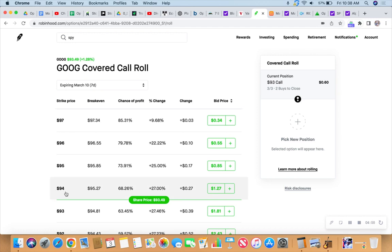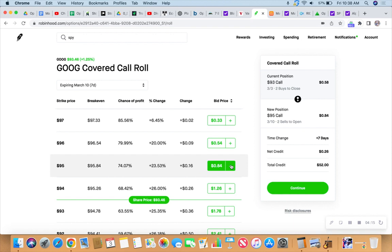And if we look down here at the $94 strike, so if we rolled it up just a dollar, we could even roll it up to 95 if we want. We could roll it to 95 and still be in the money. In fact, we're going to go ahead and do that right here and right now. So we will roll it up $2 from 93 to 95. Okay, so what that could potentially do for us is if it's in the money next week, it's going to be worth $400 more than it is today in the money, right? Because we rolled it up $2, and that is $2 times 200 shares.